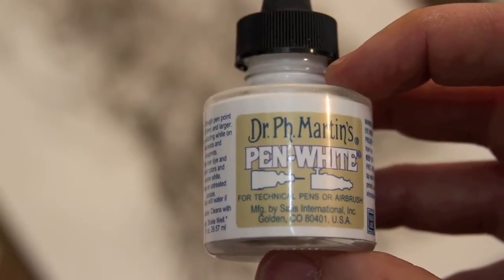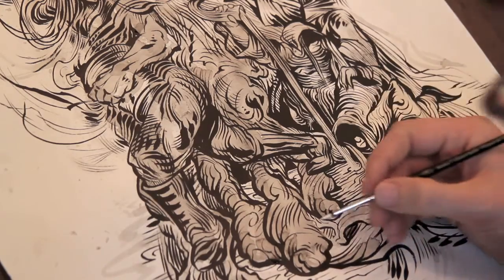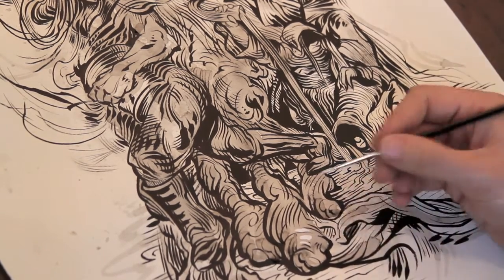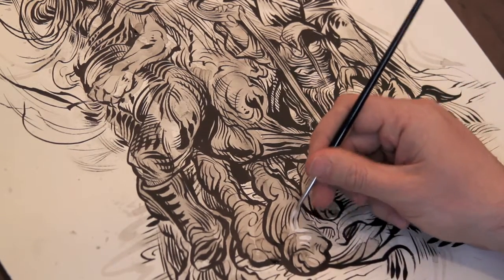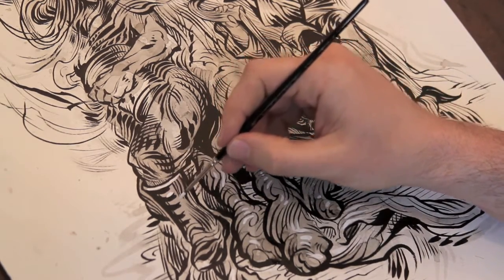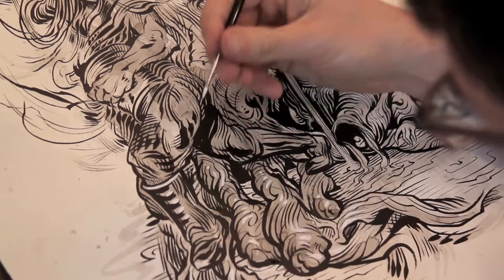And once I finish with the gray tone, I'm going to use Dr. P.H. Martin's Pen White in order to start adding little whites over the top of the dried gray tone and the inks. This allows me to add volume to things. On the most basic level, it's very much like an eraser for inks, where if I really screw something up, I can go in and touch it up. But here I'm not using it for touch-ups. I'm using it to add those little highlights to the various areas.